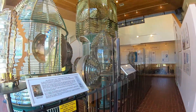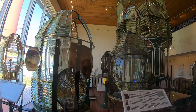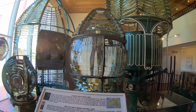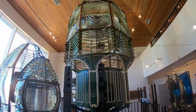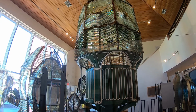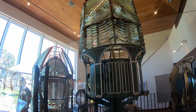Oh wow. Apparently that is a Fresnel lens. I can only imagine how hard it would be to put these together. I see there is a Chance Brothers lens. And there's that beast right there. That is from the Cape Canaveral Lighthouse. First order rotating Fresnel lens. Looks like it was put in the Cape Canaveral Lighthouse in 1868 and it was moved in 1993.